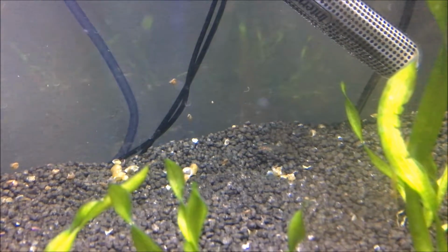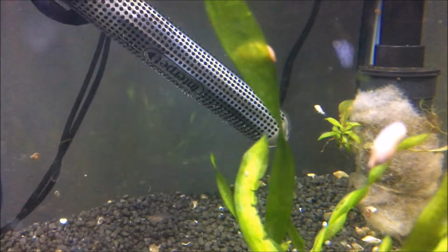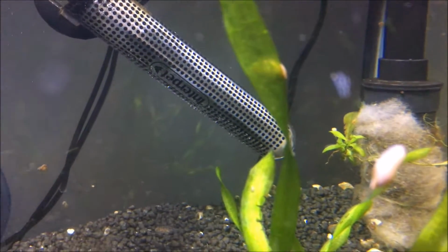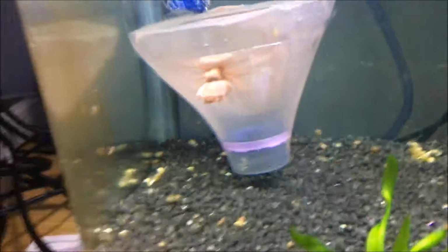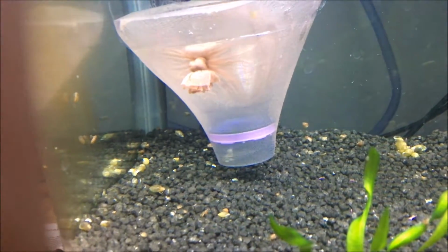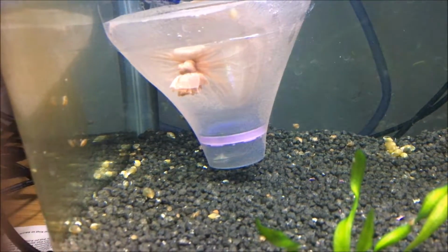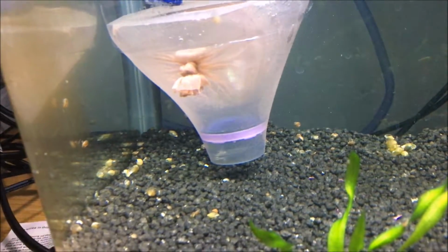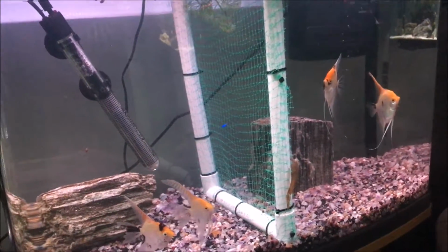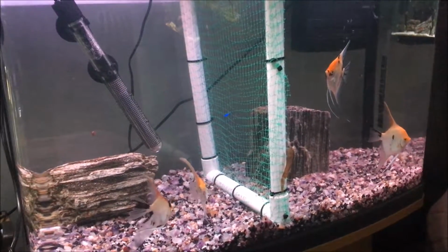So you can just about see one of my fry there. There's also another one there. There are 2 little cichlids that I stripped from one of my females in the week, and there's also 4 eggs in there that are fry just about cracking out of the eggs, so you can just see the heads and the tails, little wigglies.